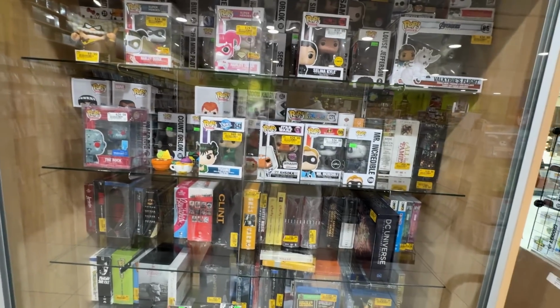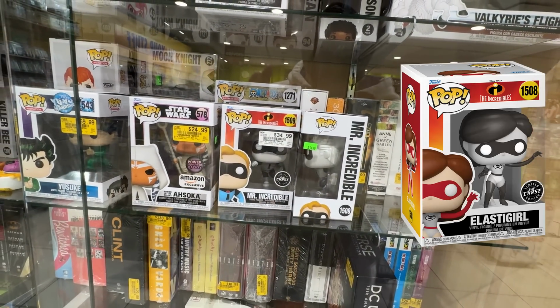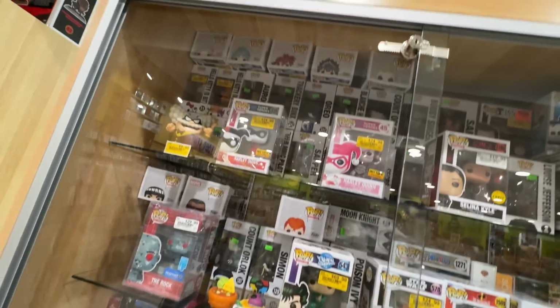One thing that I did notice, guys, inside of their more valuable case, they had a Mr. Incredible chase. I'm looking for the newer Elastigirl chase that's black and white to kind of match this one because I found it at Box Lunch maybe a month or two ago.